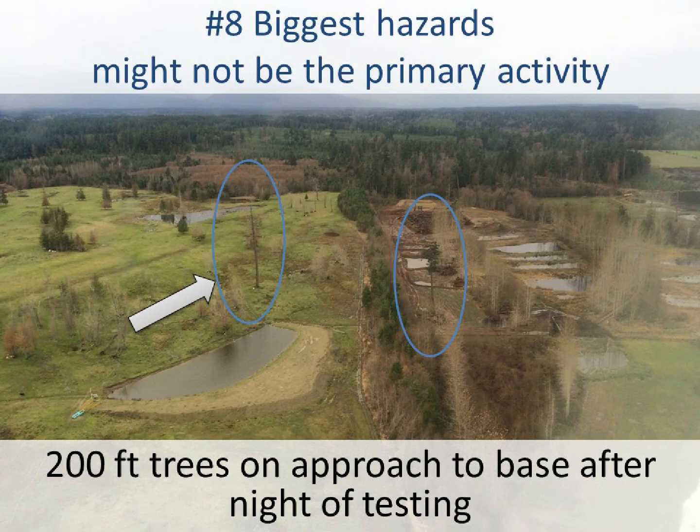Quick note on hazards, just to consider the big picture of hazards. So you're obviously going to work through all your core hazards related to your core activity. But in reality, one of the biggest hazards we had was these big 200-foot trees.